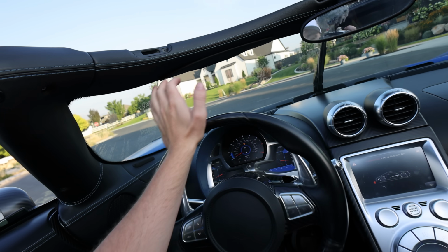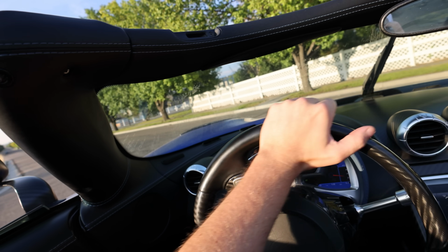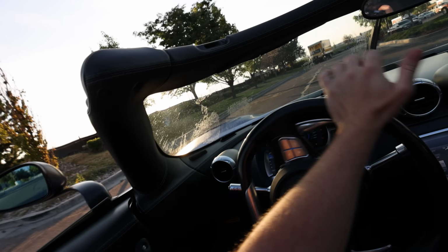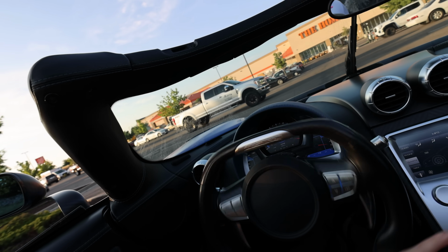Window tint has been removed, subwoofer is also gone. We're now headed off to Home Depot. And yes, if you look closely, the residue is still on the windshield. I'm gonna remove it momentarily. And as I was saying earlier, I only drive the Koenigsegg when the trips are 100% necessary.